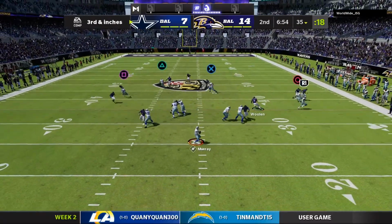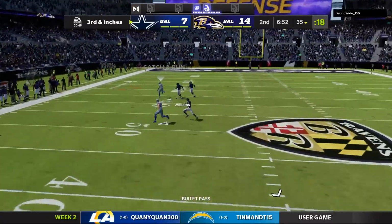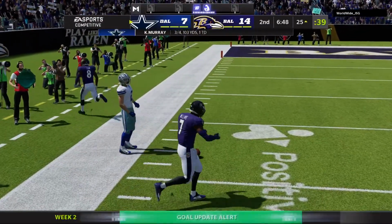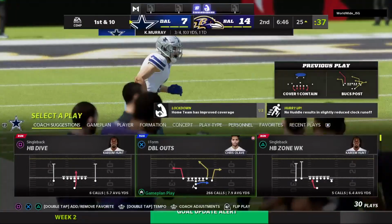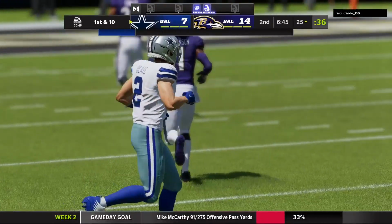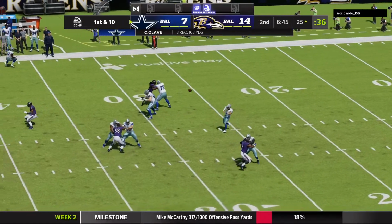Murray now. He's going to rifle one deep left side. And that's caught inside the 30. And they do finally get him, but he takes it to the 25. A big play here for Dallas.